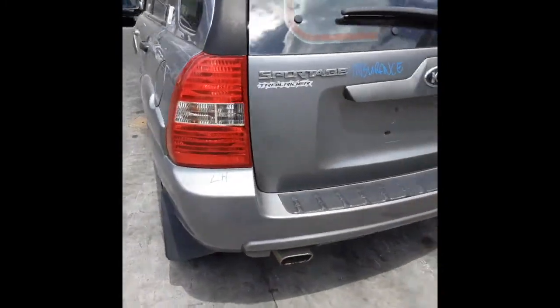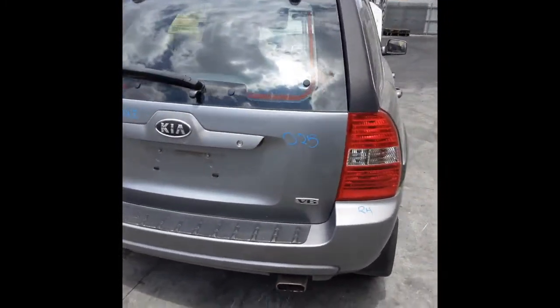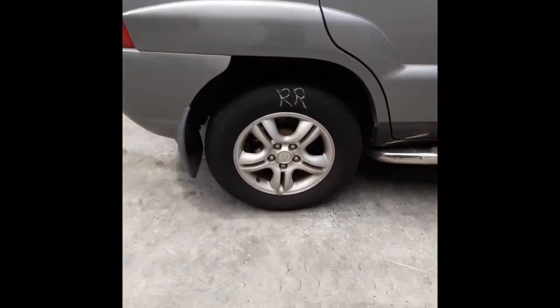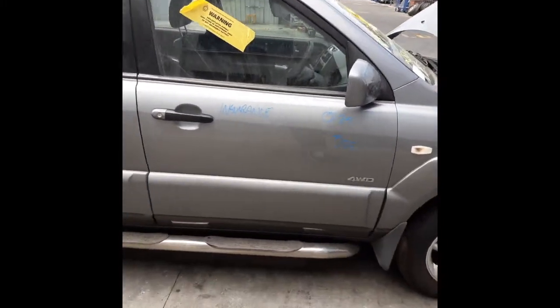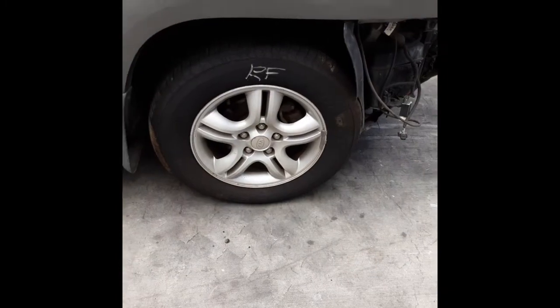It's got a tidy rear bumper cover. Tailgate has one small dent. Right hand tail light, right rear 16-inch factory alloy mag with a good tyre. Right rear door has a couple of small dents, as does the right front door. Right power door mirror, and a right front 16-inch factory alloy mag with a good tyre.